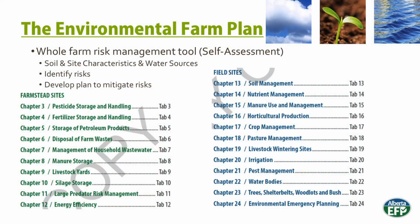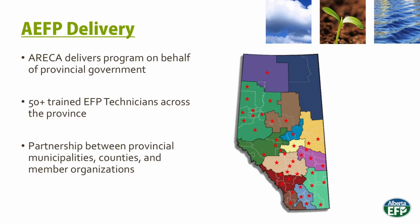So what it is, it's a whole farm risk assessment tool, and we deal with a couple of issues in this. One is what happens on the farmstead. So it's broken up into two pieces intentionally, and producers answer these questions. In the very beginning, in the first couple of chapters, you'll notice this starts at chapter 3. What ends up happening is there's information that goes in on where's your pesticide storage, where's your fertilizer storage, where's your manure storage, where are your cattle penned, and where are those things relative to water sources and water bodies. So it can be rivers, it can be wetlands, it can be lakes, and it's even your household wells, things like that. So it's all about reducing risk.